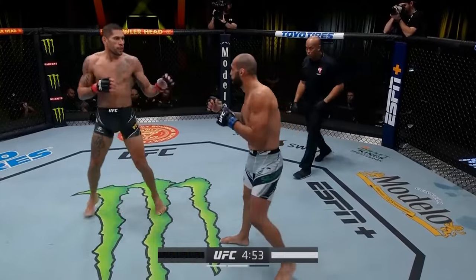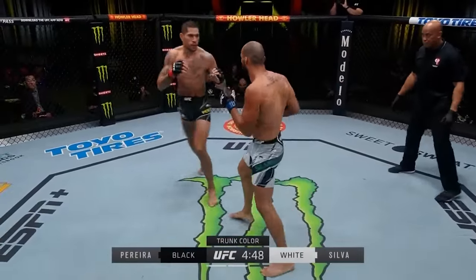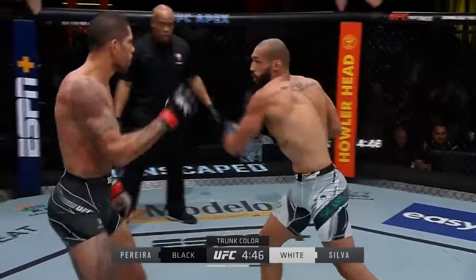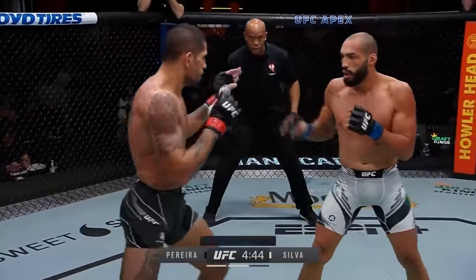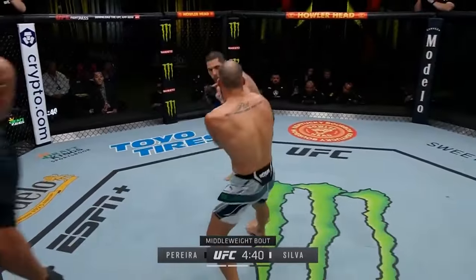Second round underway. The corner of Alex Pereira, specifically Glover Teixeira, saying more two-punch combinations. He really started putting it together in the final 20 seconds. Yeah, he was starting to tee off up against the fence. But he's got to be careful.